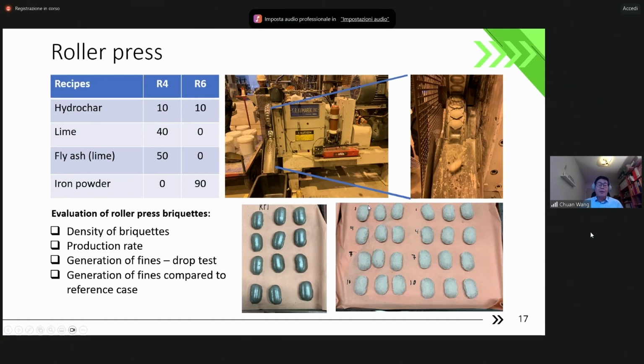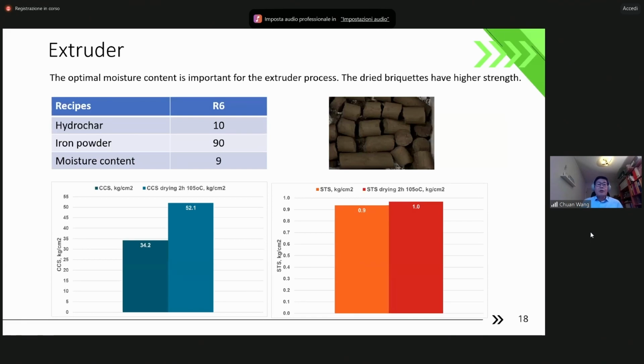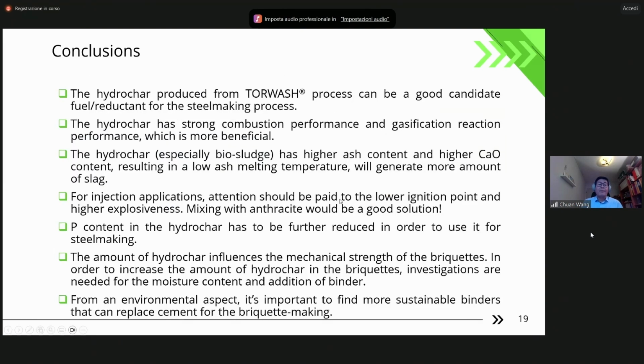And we do a similar evaluation for the strength as well. Extruder as well, we also did the extruder by testing different recipes with different blending of the hydrochar and also different amounts of iron ore powder. We evaluated the strength, both CCS and STS. So that is the major work which I would like to take this chance to very briefly share with you.